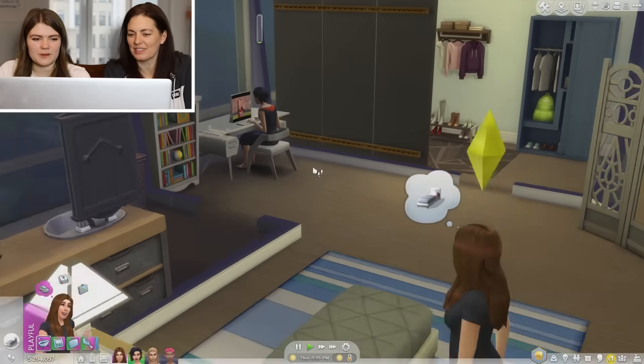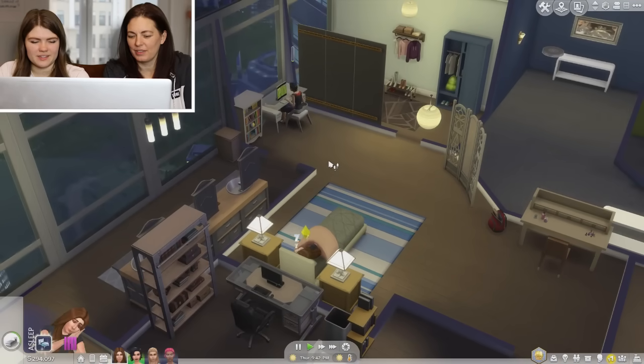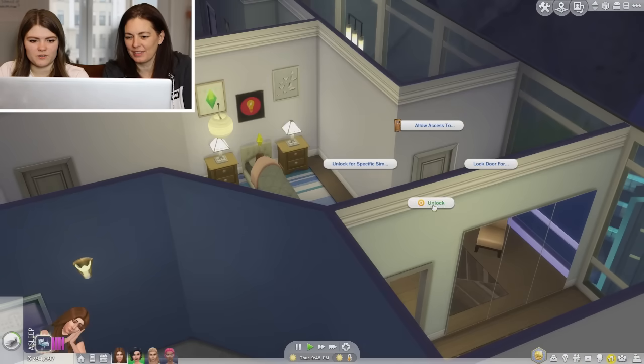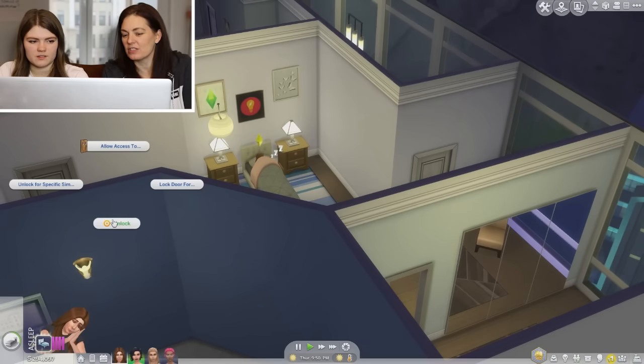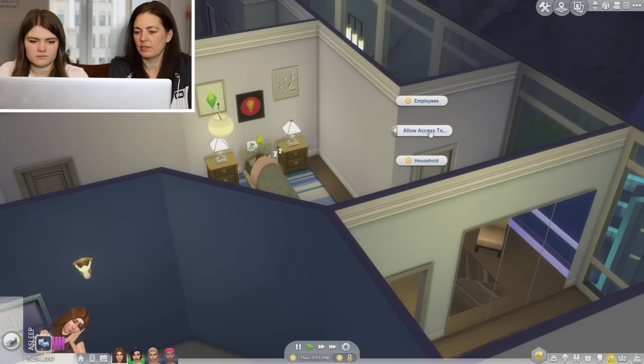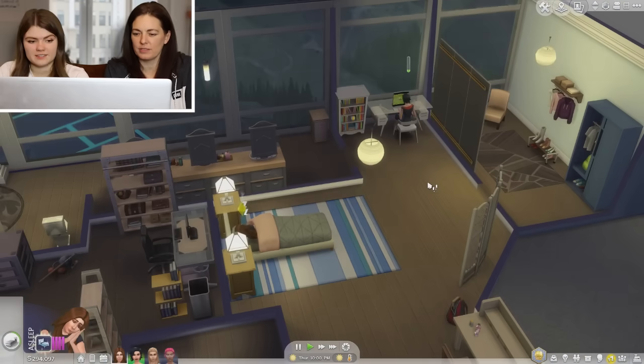What? You can't do anything with her. She'll just sit there. Should I lock my doors to see if she can get out? I don't know. Kelly, can you leave? Kelly may become a ghost. I'm friends with the ghost. You may have to unlock your door. I'm gonna unlock them. Hopefully no one enters. Or you can just allow access to Kelly for a little bit. Okay. Unlock for Kelly. There you go. Then when she leaves, we're unlocking it. Yes.